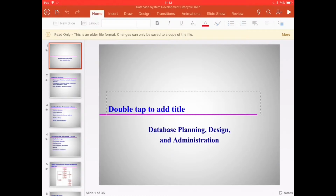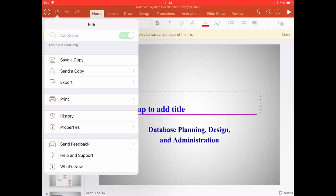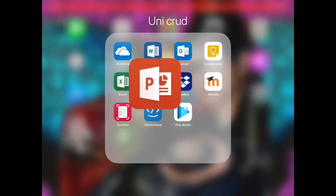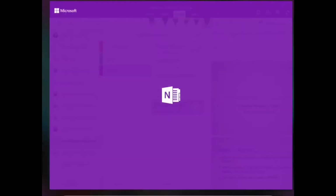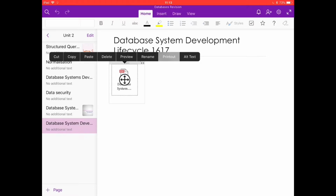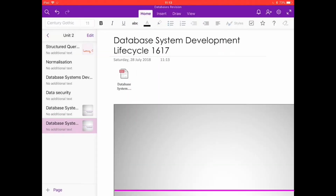Then we go to PowerPoint, and to print off a slide we go to the wee document thing, open another app, and then you go to OneNote, send, then you just let that load a little bit, then you open up OneNote, so I'll reload that again just in case it stalls. Come on, please don't crash on me. Okay, so then you'll click the PDF, click print out, and then it'll insert it in your document. Slowly, but it does. Nearly, yay!